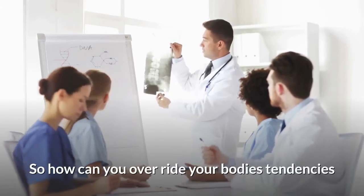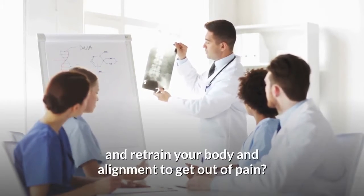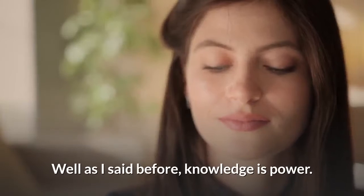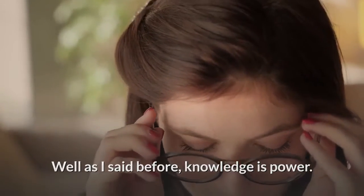So how can you override your body's tendencies and retrain your body in alignment to get out of pain? Well, as I said before, knowledge is power.